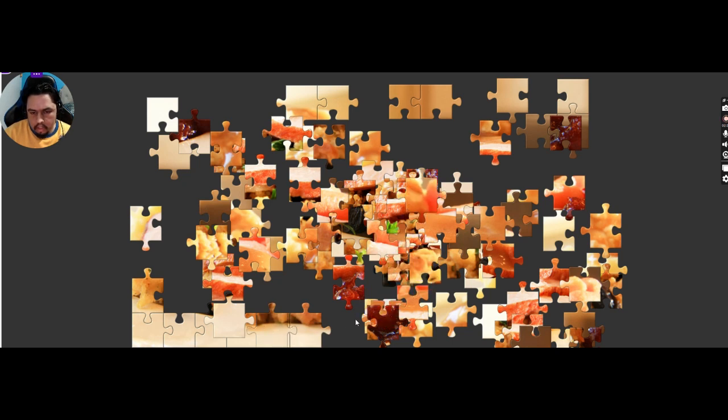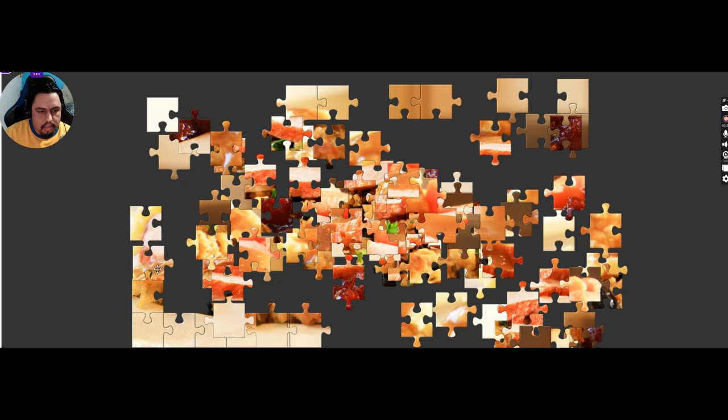Okay. Goes in the middle somewhere. This goes somewhere in the middle. This goes somewhere in the middle. This is a down piece. This goes like in the middle somewhere. All right. Oh, a side piece. Ooh, a piece. It's not that one. It might be that one, yeah. There we go.